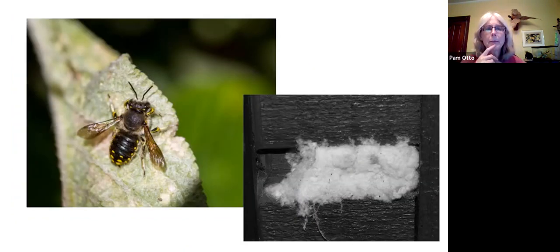So here's what we're talking about here. Here on the left, we see a female wool carder working the surface of a lamb's ear leaf, and she's collecting these tiny little fibers, which she'll then take to a nest site. Sometimes around here, it's underneath or between the pieces of siding on a house. They'll also go into tubular structures. They'll use bee houses, if you happen to have those in your yard, when you put plant stems in a container and you let the bees build their homes inside there.